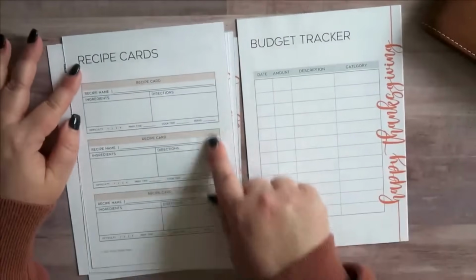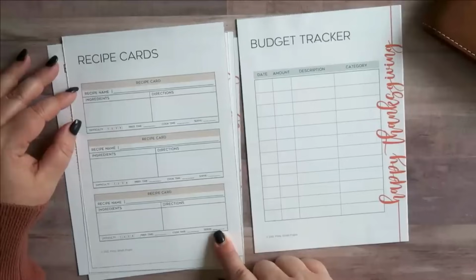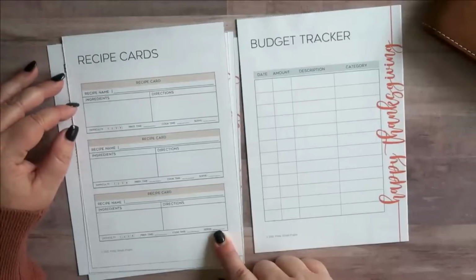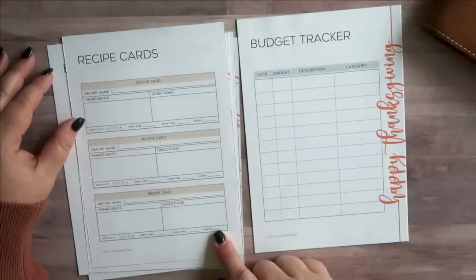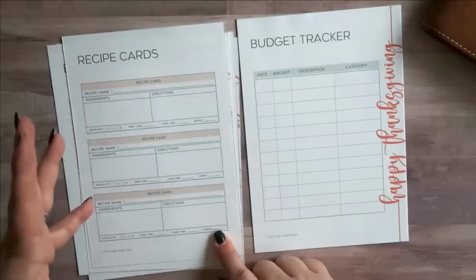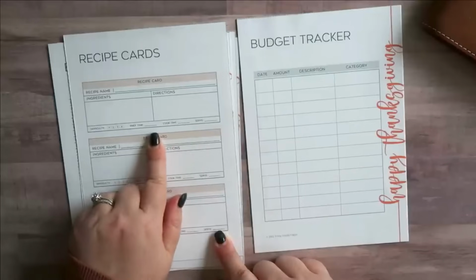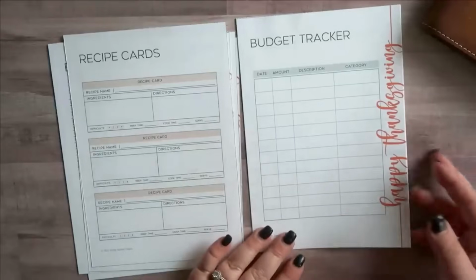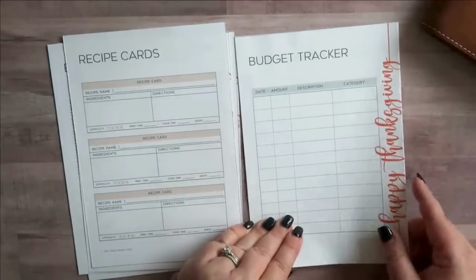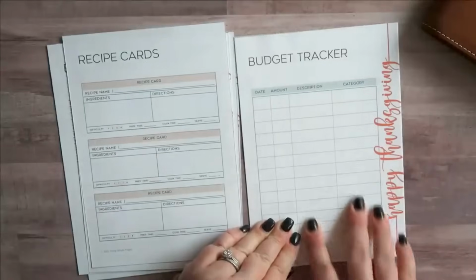This does have recipe cards here, which is cool. They're actually pretty small. I would probably just use this as more of a quick reference. For example, if I needed to know how long to bake the green bean casserole, which you can make ahead and then bake the day of, I would just put in here how long I need to bake it and any additional prep that I need to do. That's what I plan on using this page for. Budget tracker is if you want to keep track of how much you're spending. My husband would probably love for me to use this sheet.